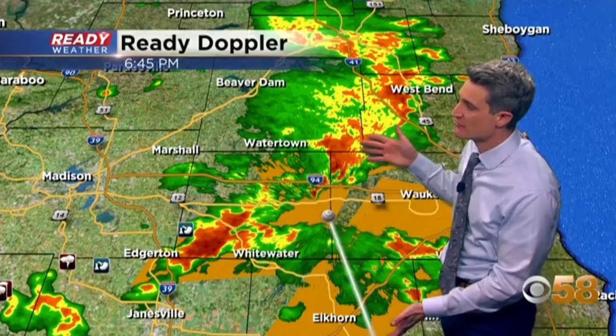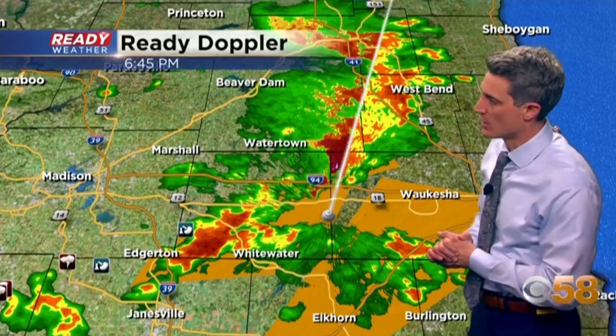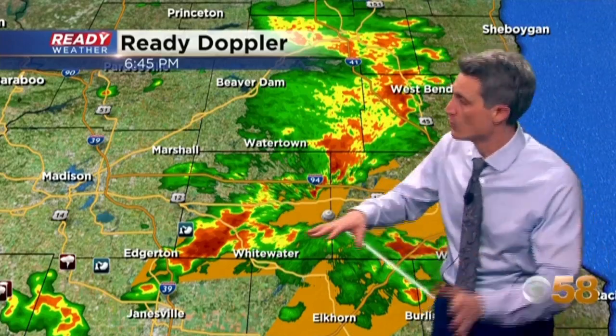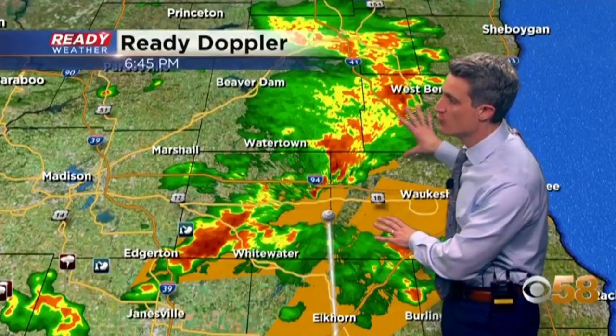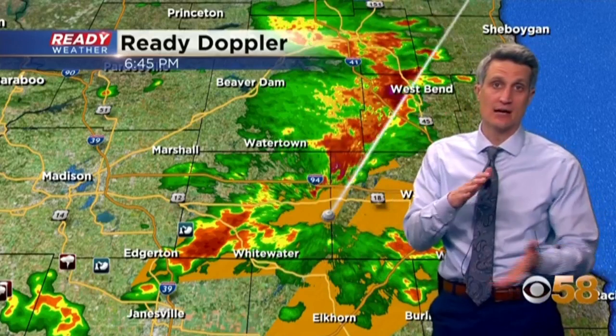We still have some severe thunderstorm warnings that are going on out there for gusty winds and the potential for some hail. But now that the tornado warning has expired, we are going to collect some more information and continue to cover the severe thunderstorm warnings as they come in. But we are expecting most of this to be moving out by 8 o'clock tonight. So these showers and thunderstorms are not going to be sticking around.